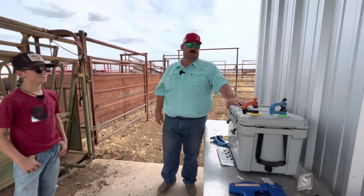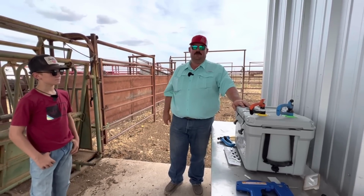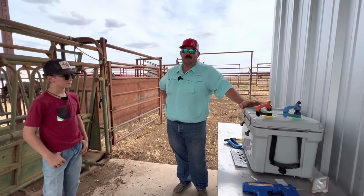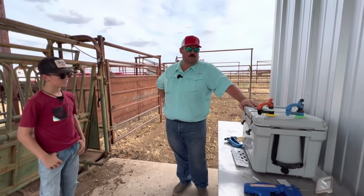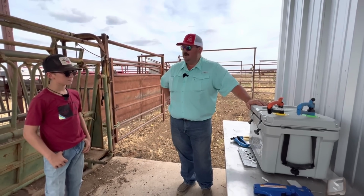If we were going to do 600 head, we'd have the same cooler out here, maybe the bigger model. But here in Central Texas on our Bar 7 Ranch, it's hot, and we want to be sure our medicine stays cool while we're working. It's got a great place to hold everything, and we're ready to get to work. Yep. Y'all keep ranching.